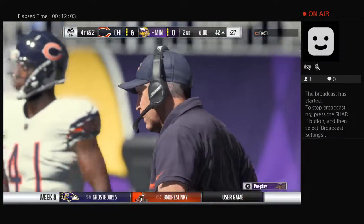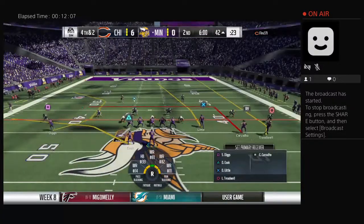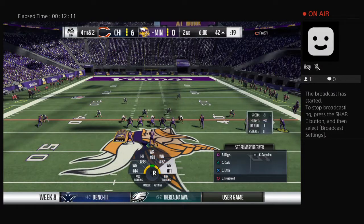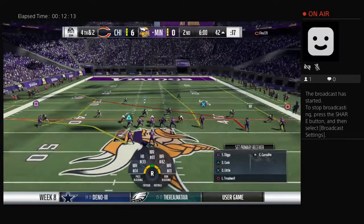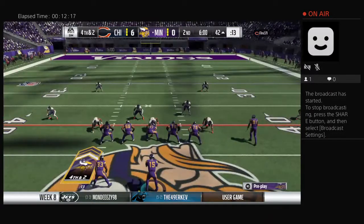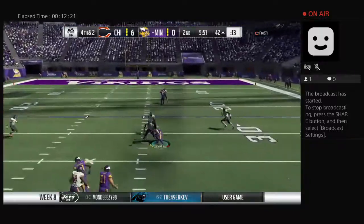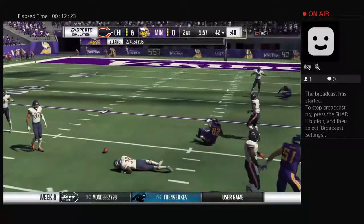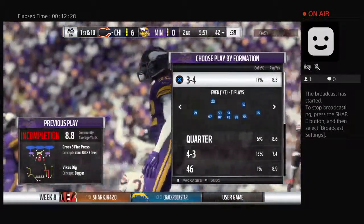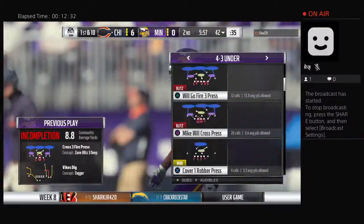Feeling like they're not quite in field goal range yet. They're going to go for it on 4th. From the shotgun, he'll look to throw. And that is going to be incomplete. Boy, it looked like he had it and dropped it. And the Bears will get the football back. And he'll have a tough time living that one down.